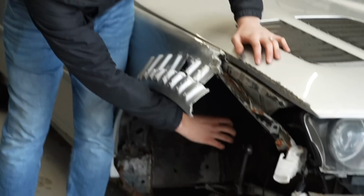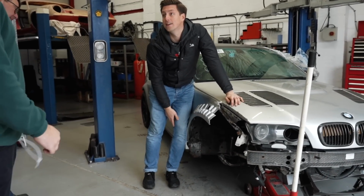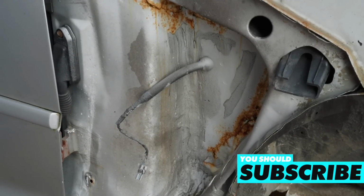So do you think they've hit something that has snapped the coilover and it's come round? How have they bent it that way? That's what I want to know. Rather like a run out of talent? Probably. Now, there are some very concerning rusty bits.